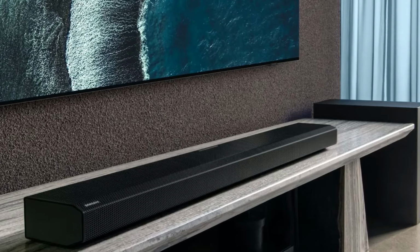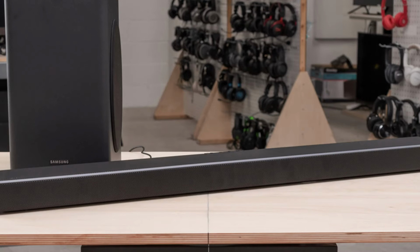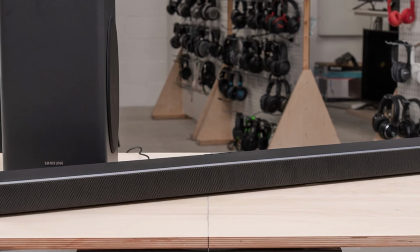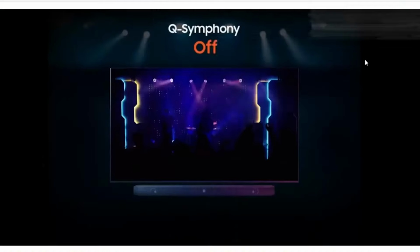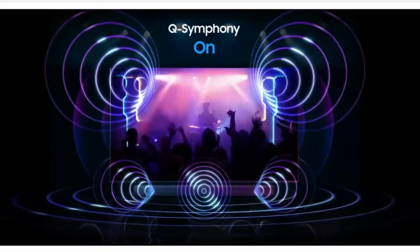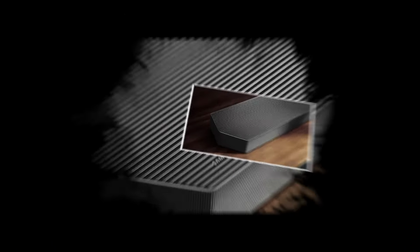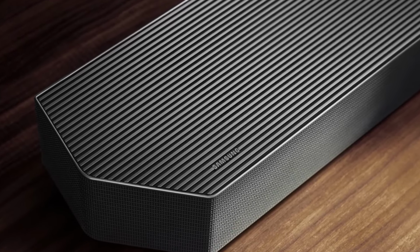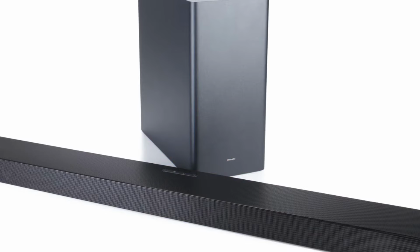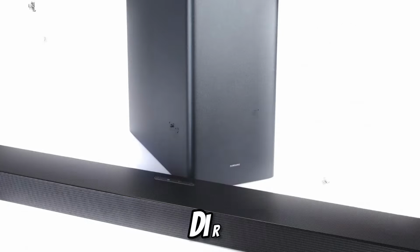This is Samsung's most practical sweet spot model, powerful enough to impress, affordable enough for most budgets, and tuned for clean, natural Atmos performance. The soundstage immediately feels bigger than the lower models. With its dedicated up-firing drivers, the vertical dimension becomes more defined, especially in movies where atmospheres play a major role. Things like flying drones, echoing hallways, or falling debris now have more air, more distance, and more direction.